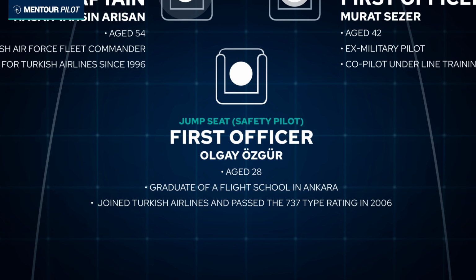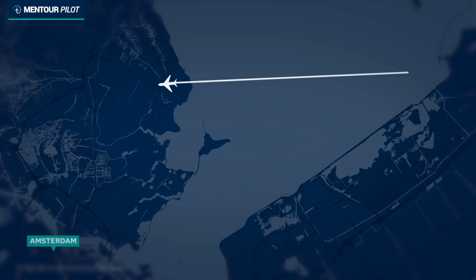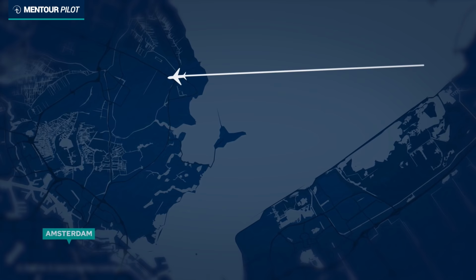He had worked about 3 years for Turkish Airlines at the time, and he had previous experience flying the MD-80. Anyway, the pilot flying for the flight is the training First Officer Murat. So as they're getting closer towards Amsterdam, Murat started to take up the weather for Amsterdam Schiphol.